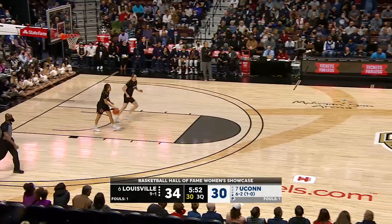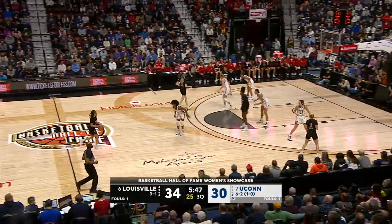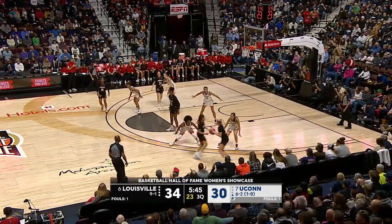It's interesting to me out of the timeout, though, where Connecticut went with the basketball, and it was clearing out the left side and let Lavina Westbrook drive it to the hoop.